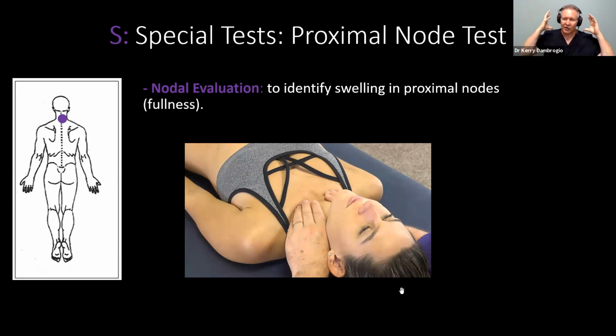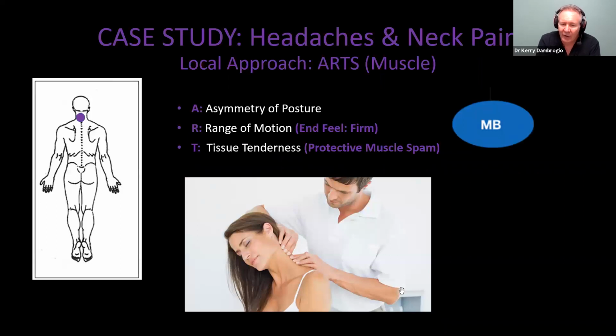So if there's a lot of congestion in the head, I want to see, is there any node congestion here? If there's congestion in the arms, what's happening to the nodes in the axilla? If there's congestion or heaviness in the legs, what's happening in the groin for the nodes? So let's put it together for you.